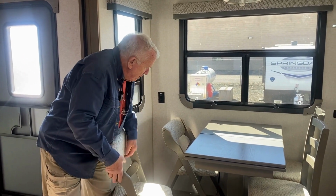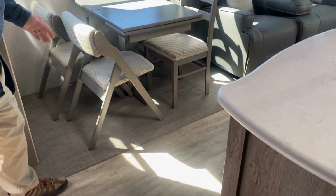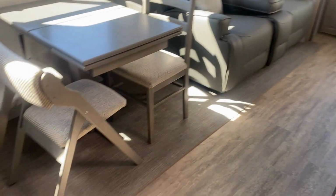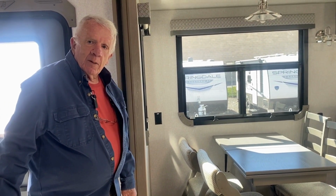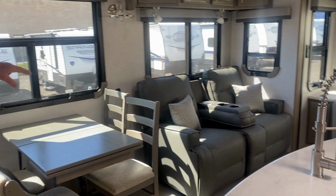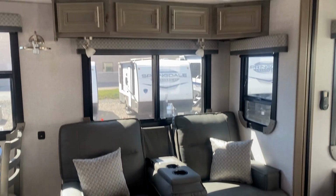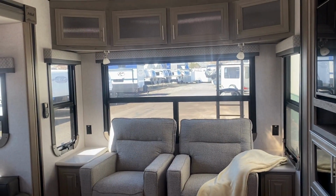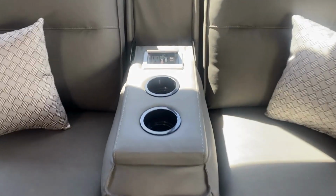The floor of these slide outs. You're not going to need a vacuum cleaner anywhere in this coach because they've eliminated the carpet and gone to this washable, cleanable flooring material for all the slide outs. So that eliminates one project and one appliance. The theater seating back here is recliners, rocker recliners in the back against the picture window. Of course, drink holders and charging station here on the theater seating.